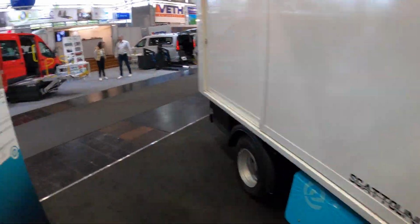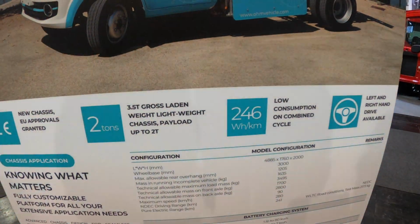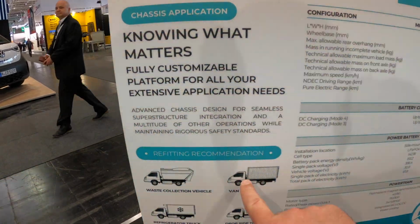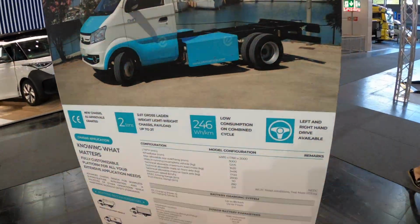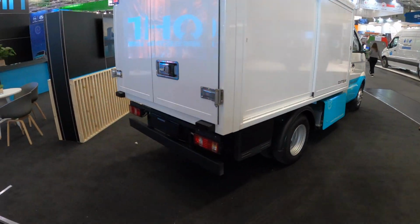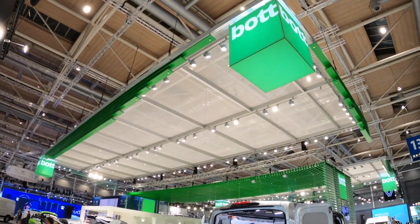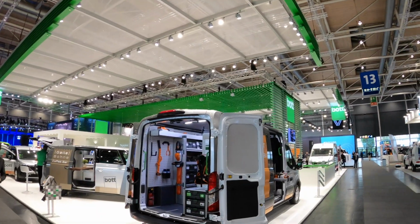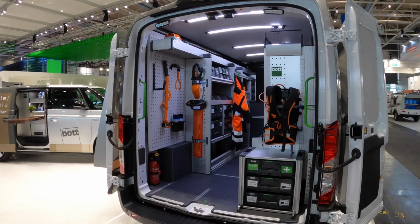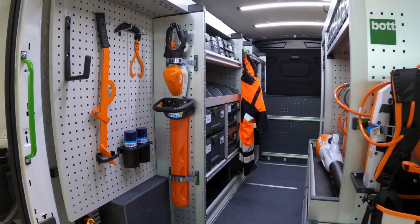All electric, 2-ton, 3.5-ton gross. And then you can have it as different variations. Yeah. It's definitely an eye catcher here on the Bott stand, BOTT, and it looks like they do vehicle conversions, etc., etc. So you can see that it has this one here for somebody that looks after tree surgery, etc., etc., gardening.